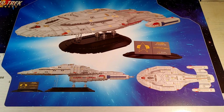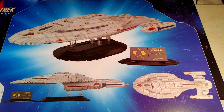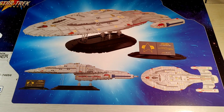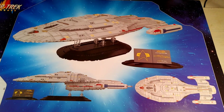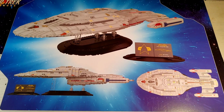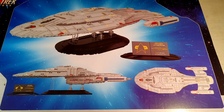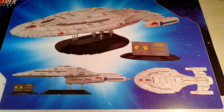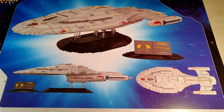They had so many adventures, and when I remember back to the series, I remember evenings we had so much fun. Wow. Well, now I'm very happy that I can build this ship, and let's start with it.